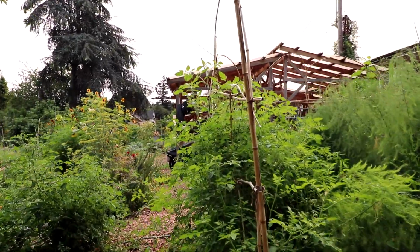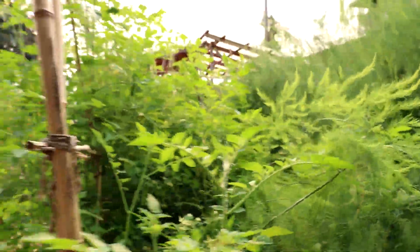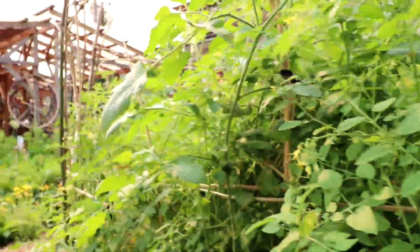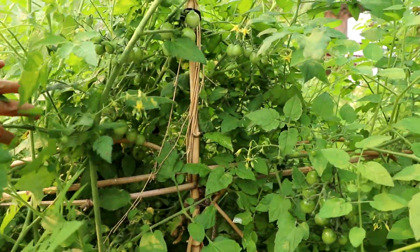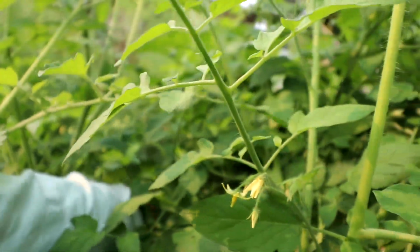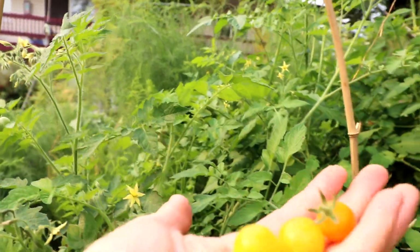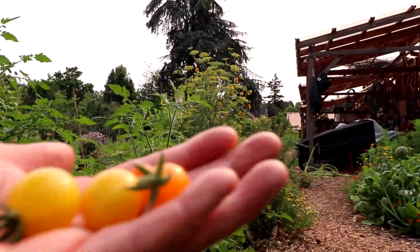Okay, garden plot number 3. We have asparagus through the middle here. And there's an orange currant tomato. There is one called Esterina. That's another orange one. And a yellow one called Blankofken. Don't see any yellow ones that are ripe. Here they are way back in here. Blankofken, Esterina, and orange currant. All very small tomatoes.